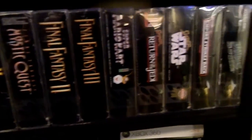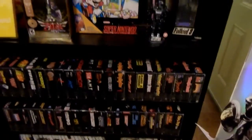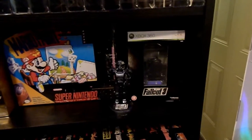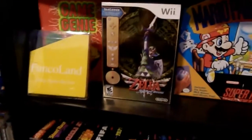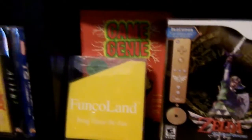Then Super Mario Kart and Star Wars, and Zombies Ate My Neighbors, that's a really fun game, especially with a friend. And then there's Mario Paint, that's a really fun game. And then there's Fallout 3, little statue. And then there's my collector's edition of Zelda Skyward Sword with the gold controller. And then there's Game Genie, that's for the Super Nintendo.